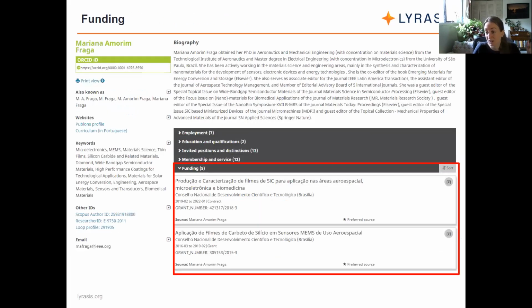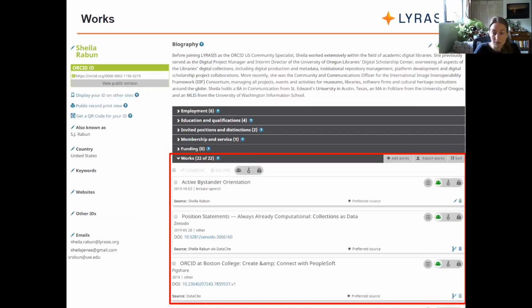The funding section, that's where you put funding that you've received. Works, and that's where a lot of people were listing the different types of works. And yes, everybody who listed different types of works is correct. Really, this section is designed to have any kind of output. It does not have to be a publication. When people go to enter works into their ORCID record, they're choosing from different categories, and there are other categories. So it could literally be anything.